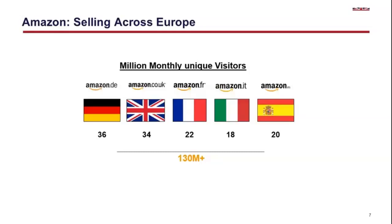But just by doing a few simple steps, you can then reach 130 million plus customers, which obviously is such a unique opportunity. Not many marketplaces are going to have that kind of number of customers. And if you are doing really well in the UK, and your products are not super UK specific, then there isn't a reason why you shouldn't get to similar levels of sales in other marketplaces as well. So if you're looking to grow your business, it's a really great way to do this.